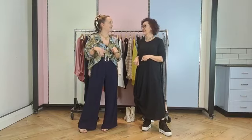Today we are showing you the Clover Capsule Part 1. We're doing something new. Part 2 is on Thursday, so you've got to watch then too. It's our little trick to get you back. Today it's a sneak peek of the next collection. We have so many gorgeous prints and great colours, and most importantly we're going to show you how to wear it.